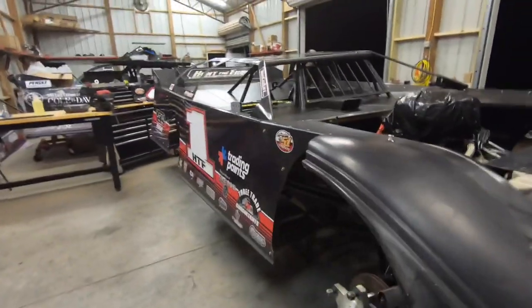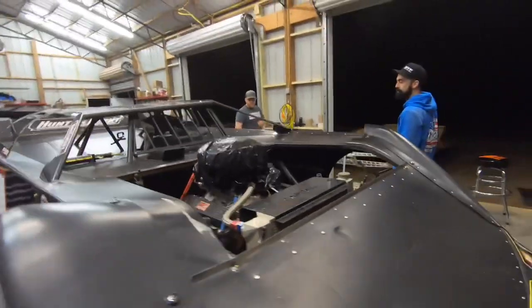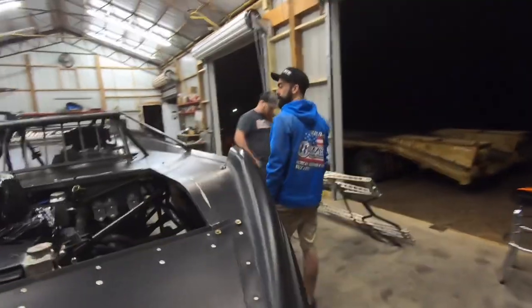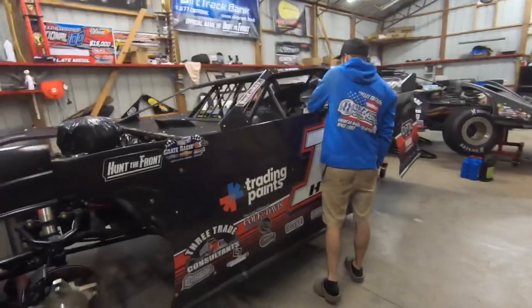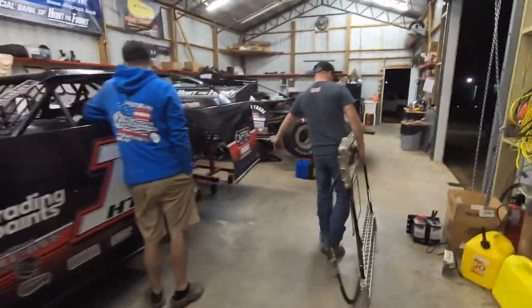She's in. We got a lot of work to do to get three cars in here when we get back. But we're going to make it happen. All right, so we're headed to Capital Race Cars in Georgia to get the new car. It'll be in here somewhere when we get back.